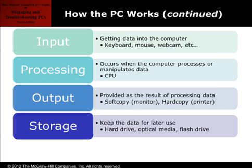The output is essentially, once it's processed, it's got to give you the information. In the old days, it was a long string of ticker tape where it would type out information for you, and you would read the tape. Later on, we had monitors where it would display text, and now we display graphical images. It can be a printer. A printer can give you the information. It can be speakers. Speakers can output the audio that you've been working on, things like that.